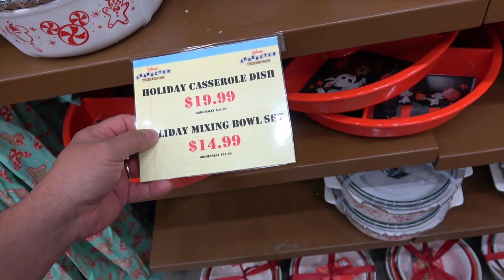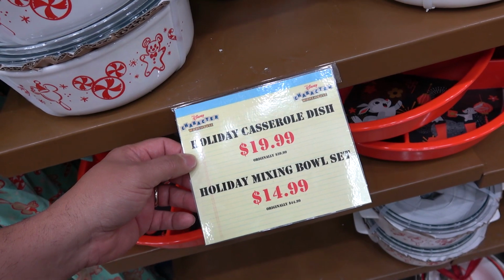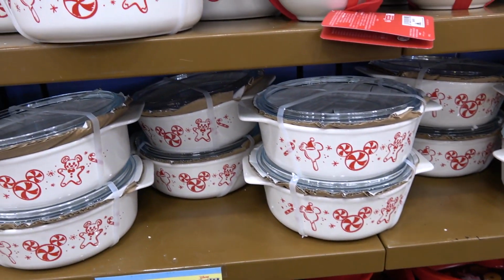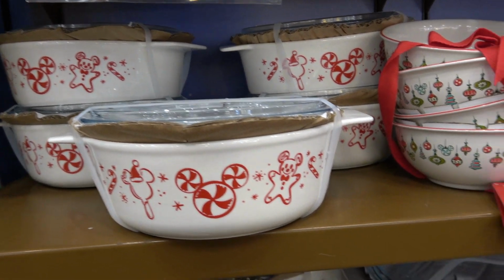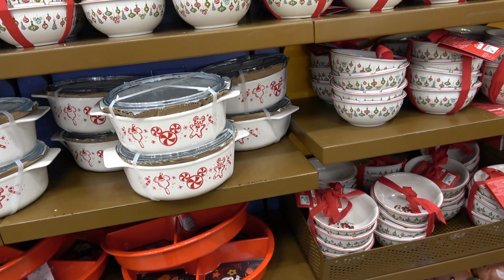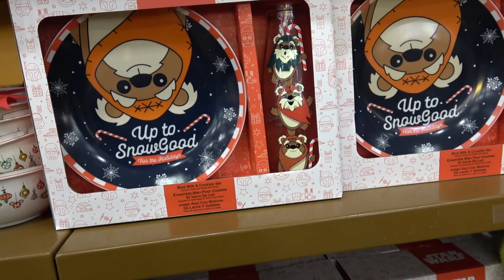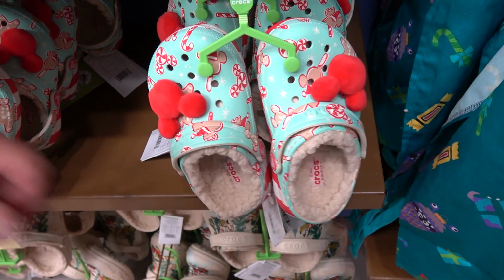Holiday mixing bowl set on sale for $14.99. And the casserole dish on sale for $19.99. So there's a casserole dish there. And it's half price. Good deals. Milk and cookie set from the Ewoks is on sale for $7.99, regularly $30. Really good price. And we have children's Christmas Crocs on sale for $19.99. Pretty nice.